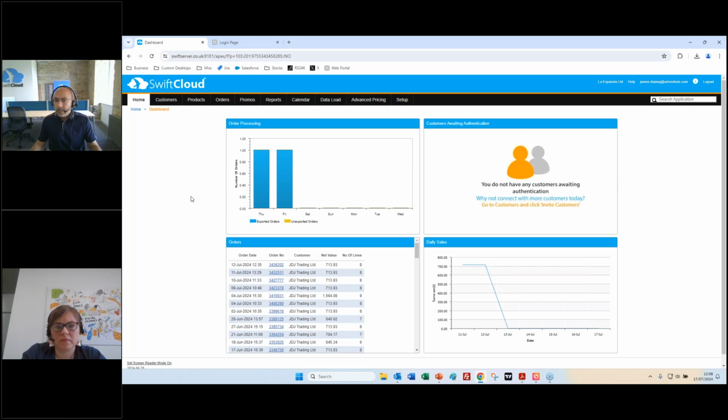If you change the price for a customer, or stock levels change, or you discontinue the product, you would just do it where you're doing it now. It'll automatically reflect itself in SwiftCloud.